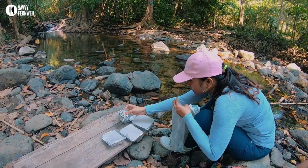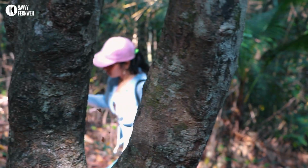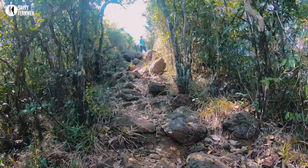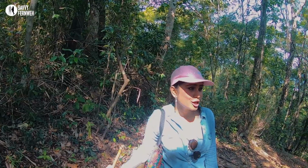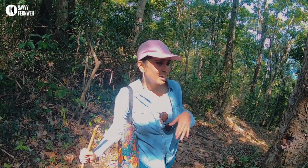We rested by one of the streams and had breakfast, which we packed from the hotel. Simple sandwich, eggs and mangoes. After that, we continued the long, exhausting trek to reach to the top. No more fast food, and I promise exercise every day. Otherwise, I'm screwed.